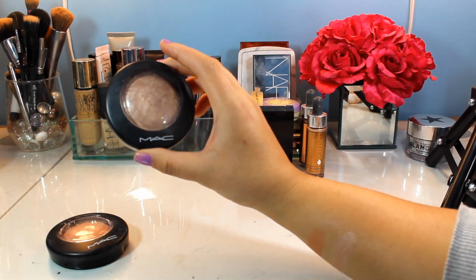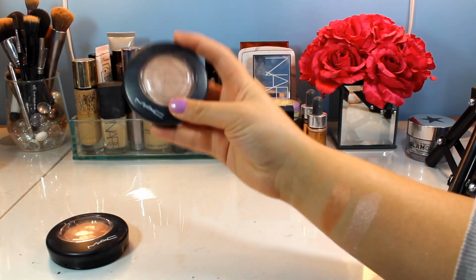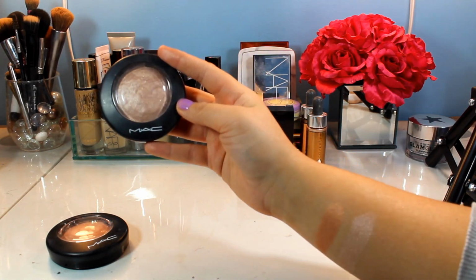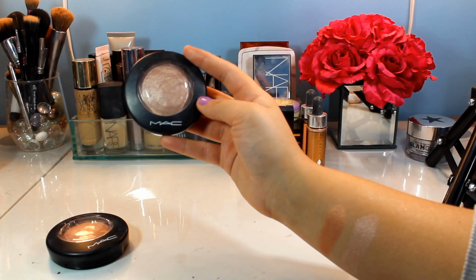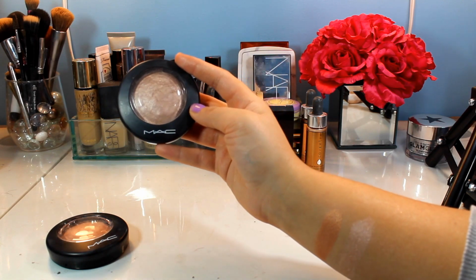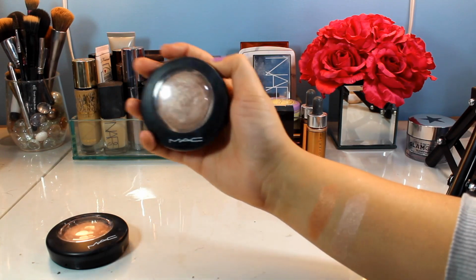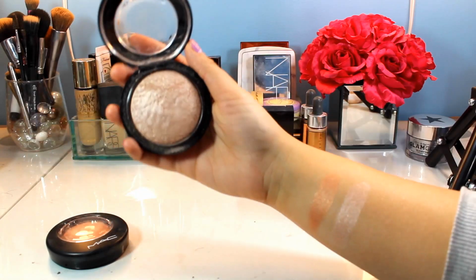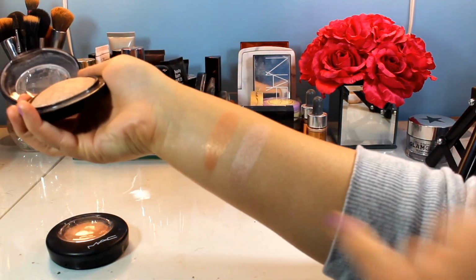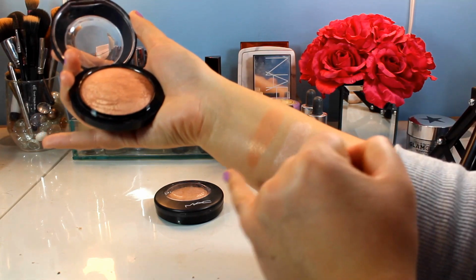So the next couple that I have are from MAC. These are the Mineralized Skin Finishes. These have been around in the MAC collection for a long time. They've got 5 or 6 permanent shades, and then with different collections come some limited edition skin finishes. But the 2 that I have are in the permanent collection. The first one I have is Soft and Gentle, which is just so, oh god, I can't get it open. Which is just so beautiful. That's the lighter of the 2 that I have swatched on my arm. And then I have Cheeky Bronze, which is definitely darker.